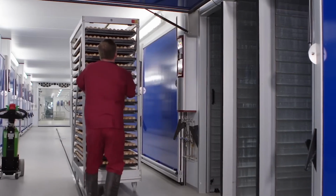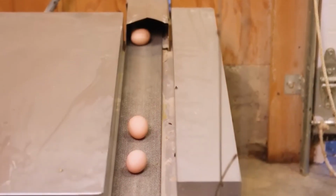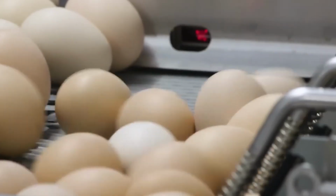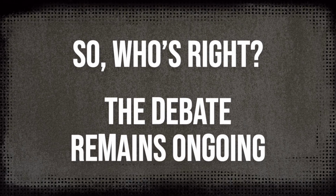Some critics have raised questions about whether this intense level of mass production is entirely humane. Animal welfare groups have pointed out that parent chickens on enormous breeding farms often live in confined spaces, though the fast food chain maintains that their suppliers follow strict guidelines to ensure comfortable conditions. So, who's right? The debate remains ongoing.